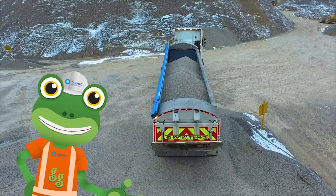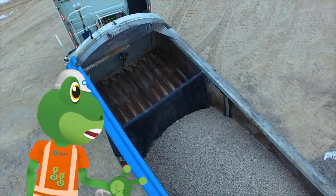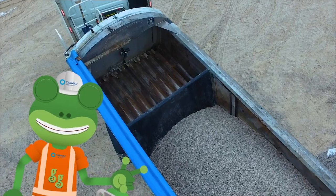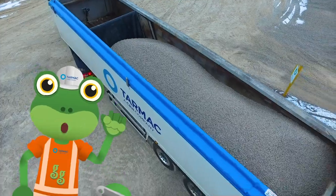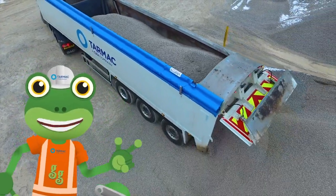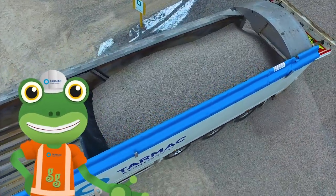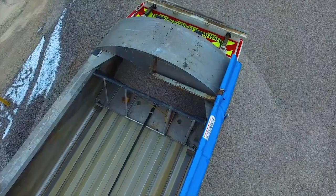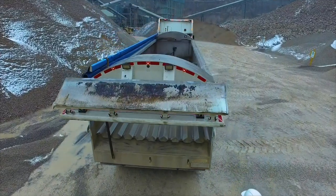Well, here's why they aren't. See, instead of raising the tipper body into the air, this truck has a moving floor. I know, a moving floor. How fun is that? That then pushes the material out of the truck. Non-tipping trucks are used when there might be height limits in the area.